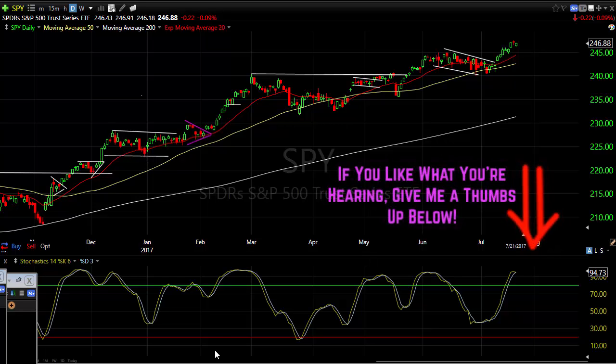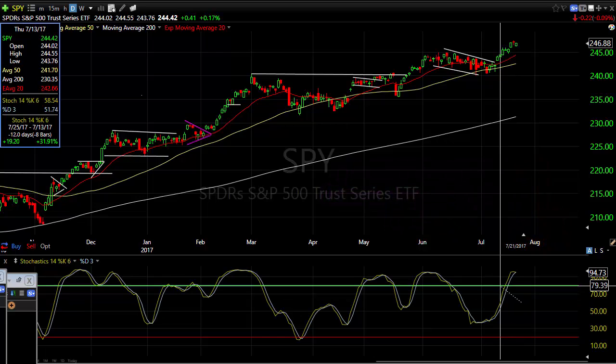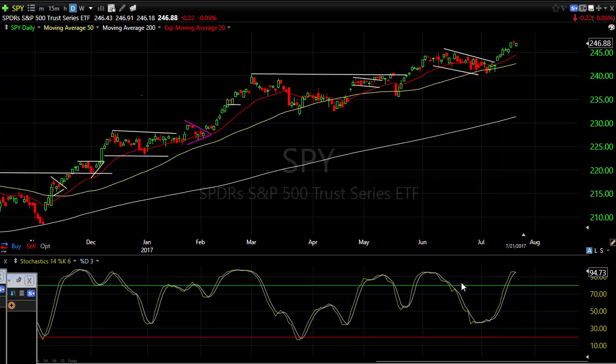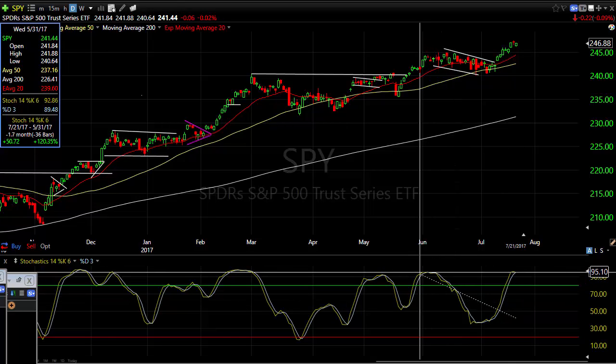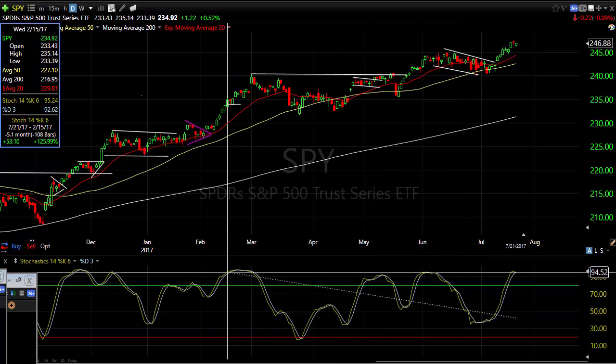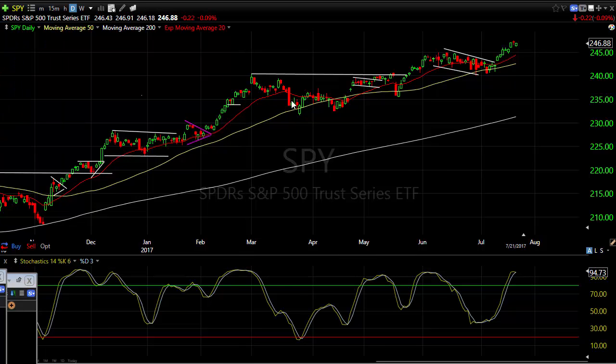All right, great. So we see here that we are overbought. Why? Because we are above 80. We're actually above 85, we're even above 90. That in and of itself, again, is not a sell signal. Look what happened the last time we were up here. We went higher before we pulled back. What about here? Let's short up here. Nope. Eventually we went lower, but of course, eventually we're going to get a pullback.